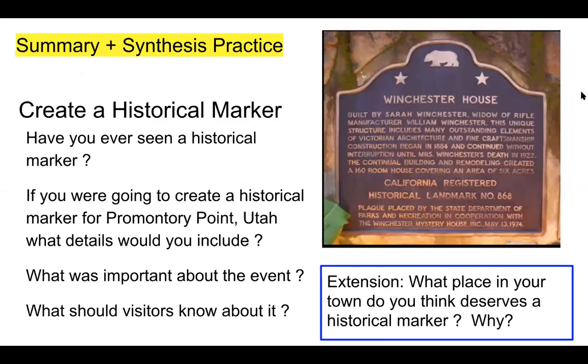Another activity idea here is to make a historical marker. This is a whole job for a lot of people, to create these markers at very important historical places. Again, we're from San Jose, so I use the Winchester Mystery House as an example here. So put an image of that there. This is the most basic information that someone should have about a location and why it's important.